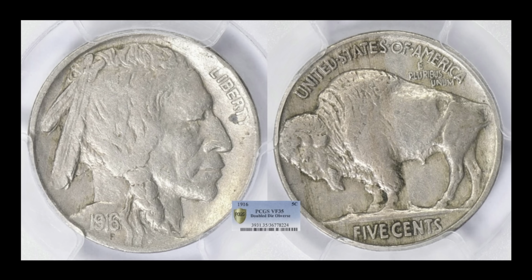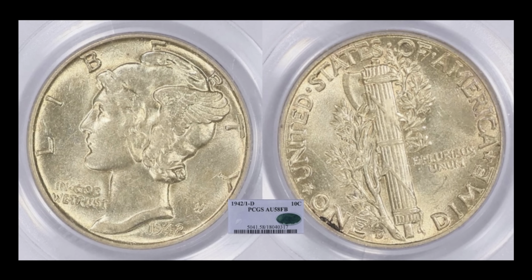So, I've talked about this one to no reasonable end, and I'm still sticking with this. This is a great high dollar coin across all grade levels. Same with this one here too. Everybody's sweating a 42 over 1 Philly.